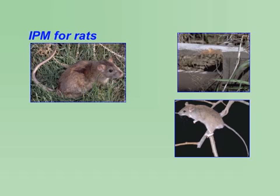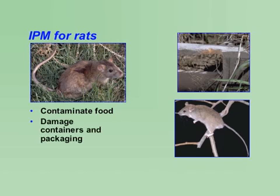Rats can cause considerable damage in schools. They contaminate food and damage containers and packaging materials where food is stored. They can gnaw on electrical wires and wooden materials such as doors and ledges and tear up insulation in walls and ceilings. The Norway rat and the roof rat are the two most commonly found rats causing trouble in schools.